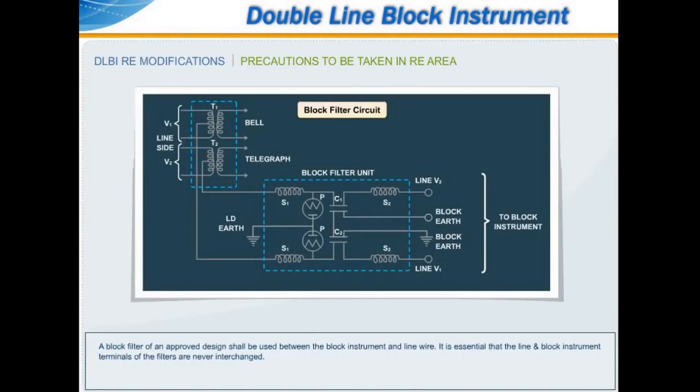A filter of approved design shall be used between the block instrument and the line wire. It is essential that the line and block instrument terminals of the filters are never interchanged. The block filter is a low-pass filter consisting of series choke coils S1 and S2 in each line and the shunt condenser C1. The condensers adopted are 4-terminal condensers to provide continuity of the condensers. Also, 2 gaseous-type lightning arresters with a flash voltage of 150 volts are provided on the line side for high-voltage protection. This satisfies the condition that the station master has to go through one or more definite moving operations on the instrument, besides working the bell or plunger, before he can grant line clear.